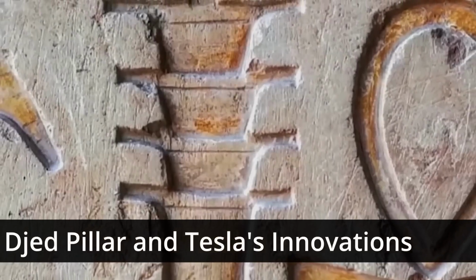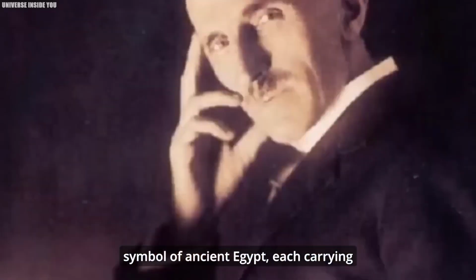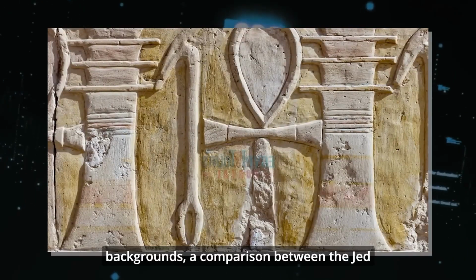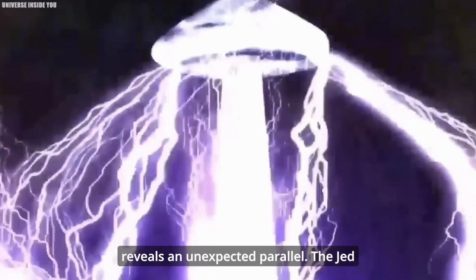Number 2. Djed Pillar and Tesla's Innovations. The Djed Pillar stands as a timeless symbol of ancient Egypt, each carrying profound significance in their cultural context. While these symbols hail from vastly different eras and cultural backgrounds, a comparison between the Djed Pillar and Nikola Tesla's technological innovations reveals an unexpected parallel.